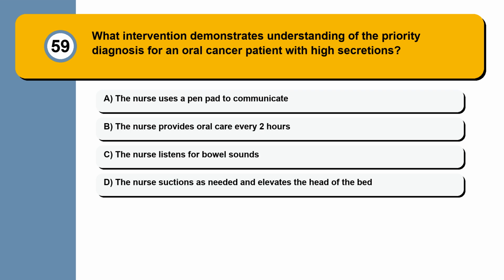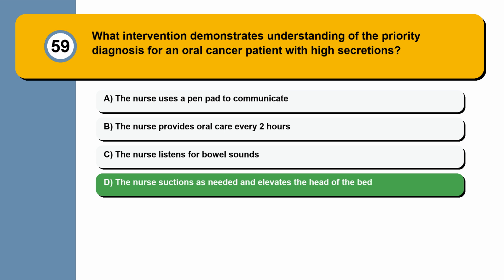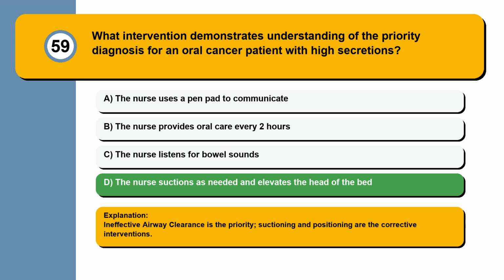Question 59. What intervention demonstrates understanding of the priority diagnosis for an oral cancer patient with high secretions? The nurse uses a pen and pad to communicate. The nurse provides oral care every 2 hours. The nurse listens for bowel sounds. The nurse suctions as needed and elevates the head of the bed. Ineffective airway clearance is the priority. Suctioning and positioning are the corrective interventions.